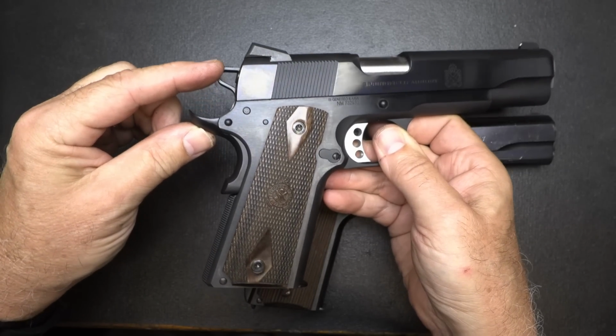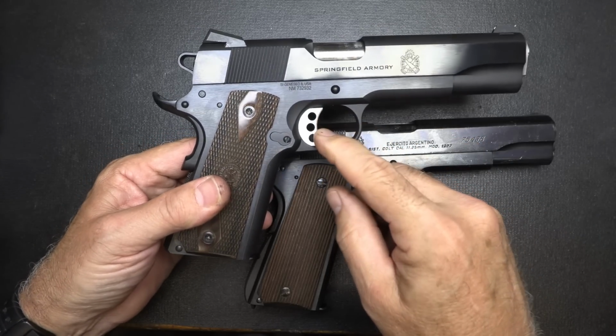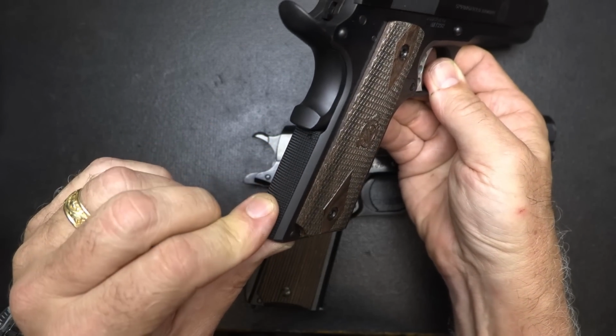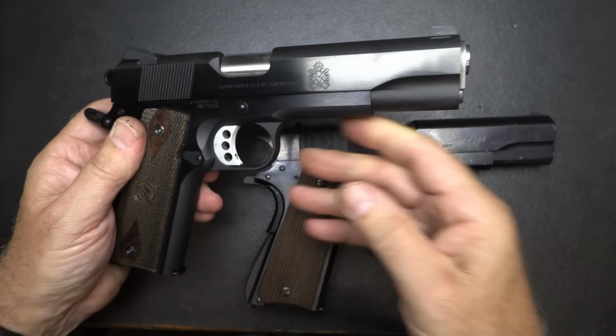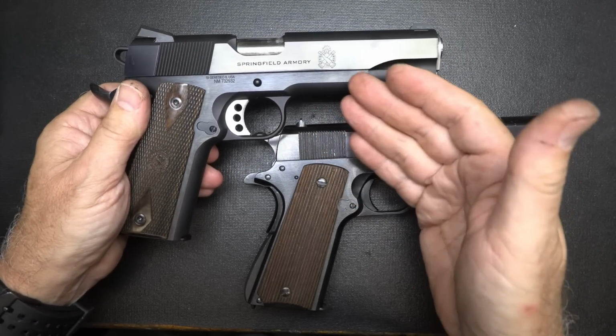It has a commander hammer. Of course, you have your diamond type wood grips. You have a competition skeletonized trigger. It has a flat mainspring housing. And of course, the sights have definitely been upgraded. And so those are some things about these pistols that just really take this to the next level.